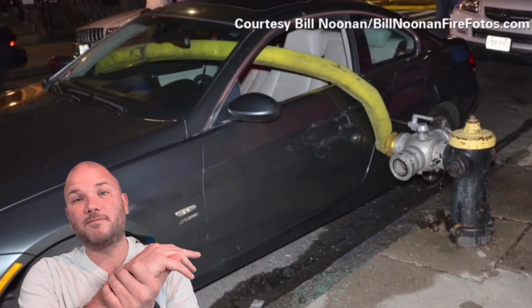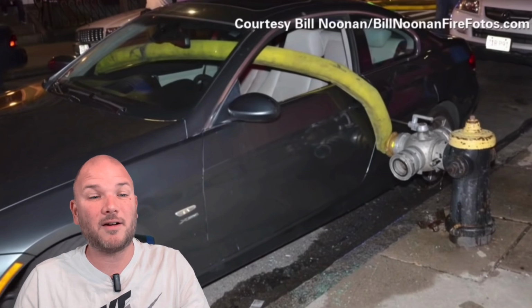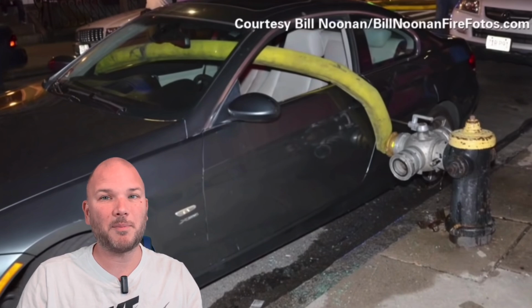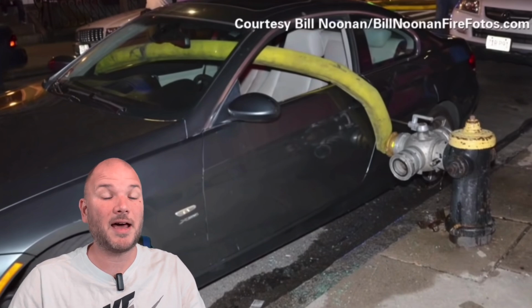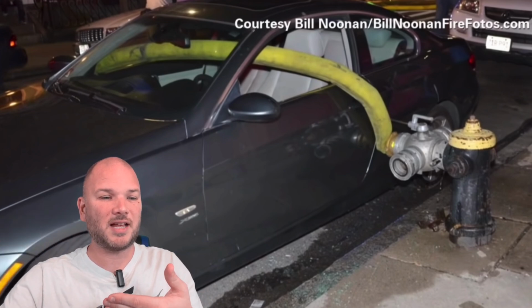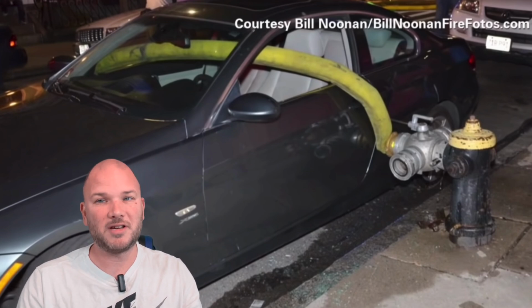Perfect example of you stopping the fire department from getting water that they need to put out that fire that was actually happening, even though the person that parked there in that Beamer probably doesn't even live there, or if they do, they may not even live in the building that burnt down. They might have lived across the street, and the fire hydrant just happened to be on their side. Number of reasons, but there you go.